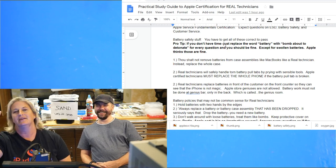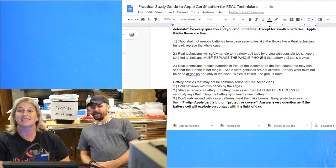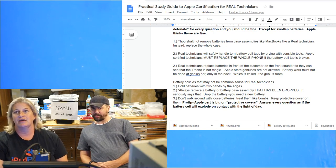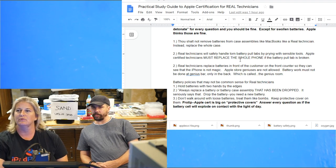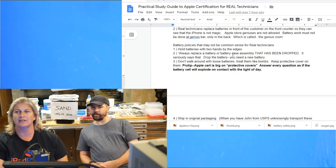I think you'll be fine. None of the rest of this is even necessary. And then there's a couple other things. If you're a real technician, you might not realize that you have to do things like replace the whole phone if you break the battery pull tab or have the slightest bit of resistance. Can't work at the front counter, and you got to do the two hands thing.